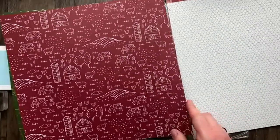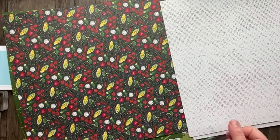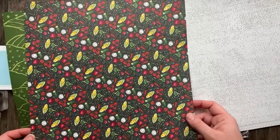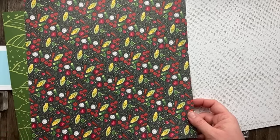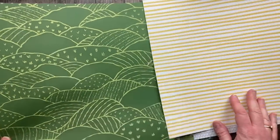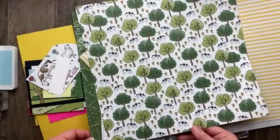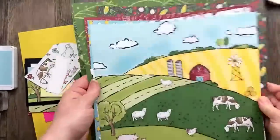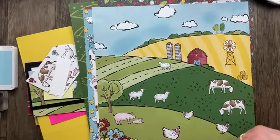This one we've got the dark red paper. I think that's just really fun for a background with some texture, kind of Crumb Cake color, Sahara Sand. And then some veggies. This would be really cool if you're doing a recipe book or recipe cards. You could use this designer paper to decorate that. Some yellow stripes here. I love this one with the hills. I just think that's really fun. And then on the back side, we've got trees and cows. So just like all 12 by 12 designer paper packs, you're getting two each of these sheets. And you can get this for free during Sale-a-Bration.